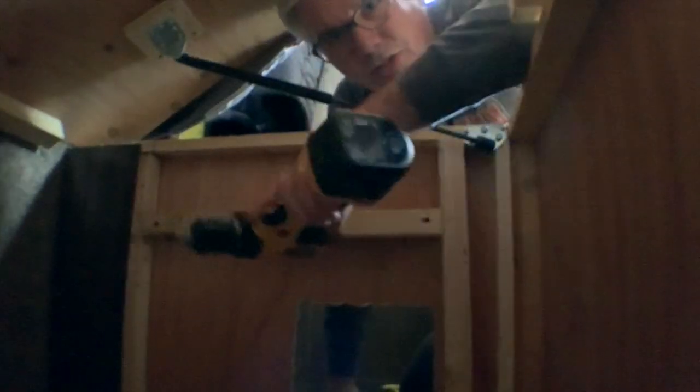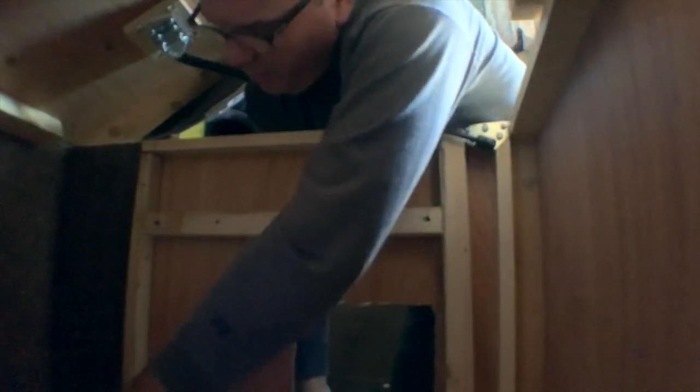All right, so I've got a drill here and I'm just going to drill a hole into each corner so I've got someplace to start with my blade to cut these out.